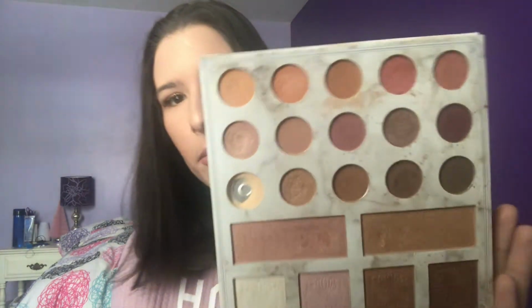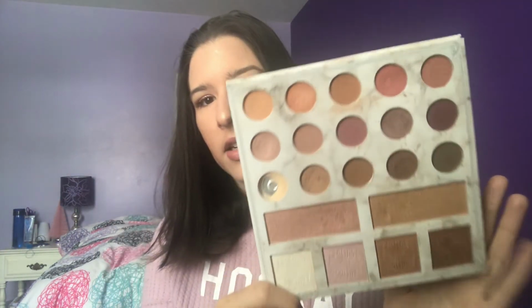I actually have that in front of me, so I'll show that to you just so you can have a comparison. Some of the original shadows are in here, but I think the formula of these are better and I just love these shadows better. I used this palette in late summer, like fall, every single day, especially in school. I love this palette, but I'm super excited to be panning this one for this year.